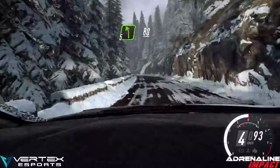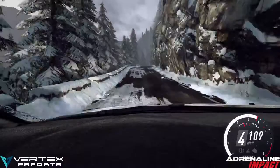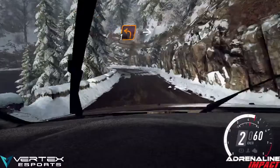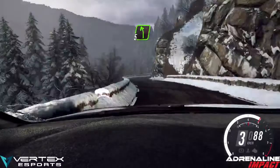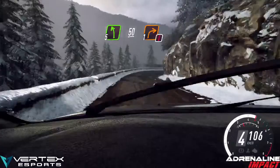Keep middle of a crest and caution, 1 right tightens. Into 1 left long. Into 3 right long. 30. 4 left. Very gently through here. Left long, 50, caution, 1 right long. Into 2 left long, 40.